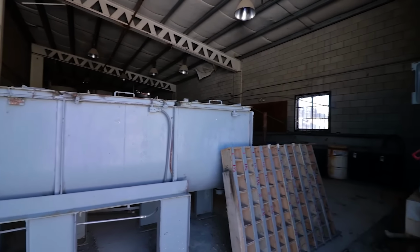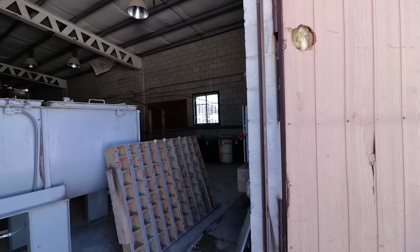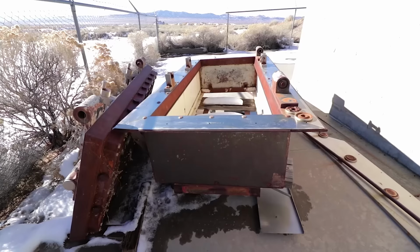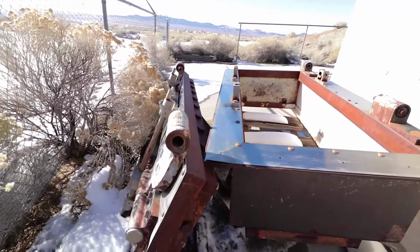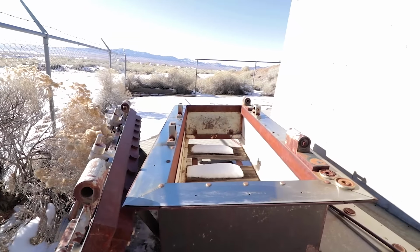It's interesting how this door has been left open too. Notice that? Someone left this door open. So let's go. Check it out, guys. It's a massive safe. Someone tore it apart out here.